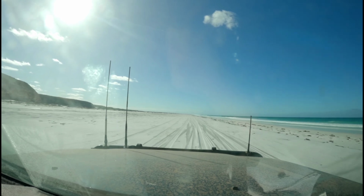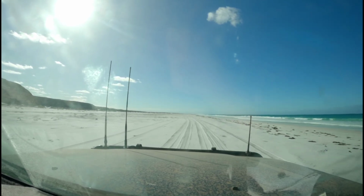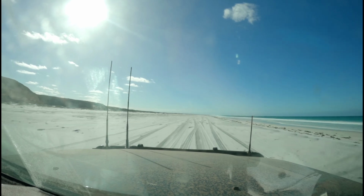All that's left for us is to get off the beach and scale the track back to Cocklebiddy. It's a good couple of hours doing that. And then on the Eyre Highway for the long haul back to Perth.